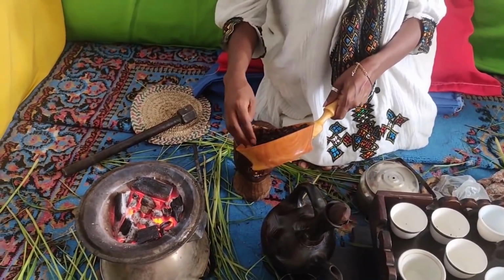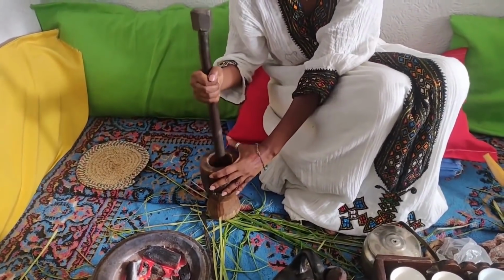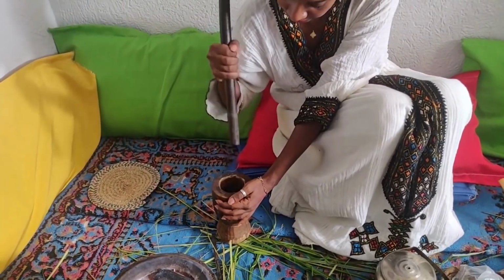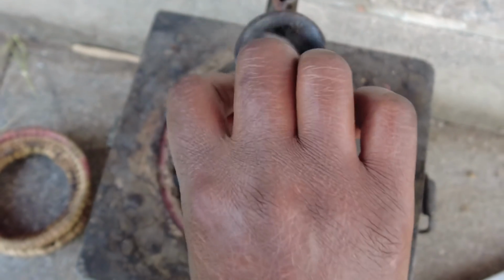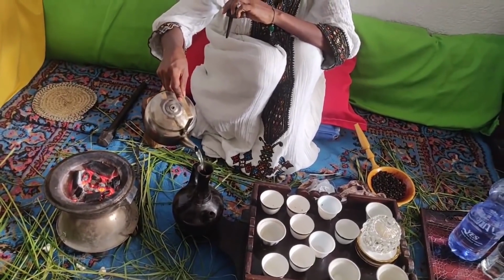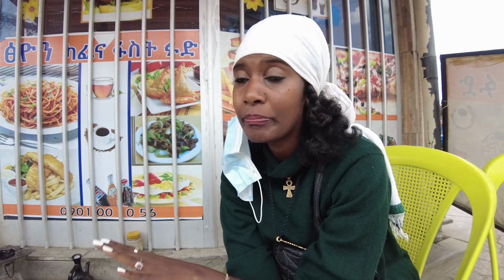Very good. After the roasting, we make it a powder. Before we would use this material called muqaca and zenezena, but now there are machines, so we use machines or muqaca and zenezena, whichever, to make it powder. After it's powder, we put it in the jebena, put water in it and boil it. And when it's ready, we serve 3 cups. The first cup is called abol, the second cup is called tonna, the third cup is called bereka.